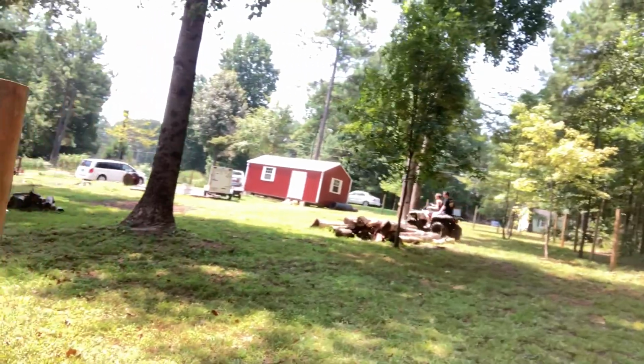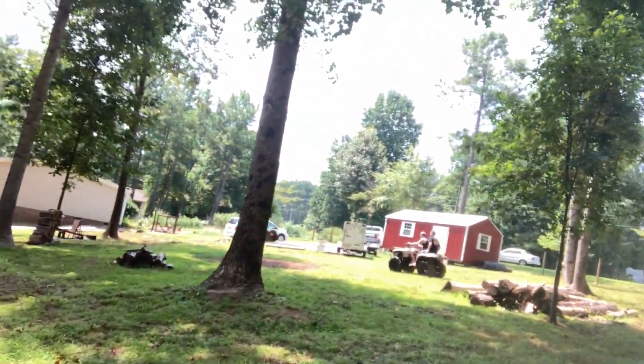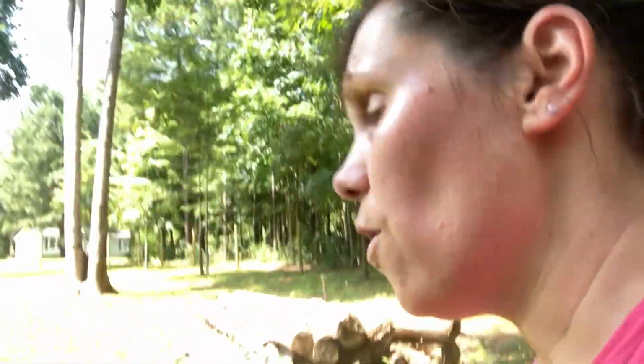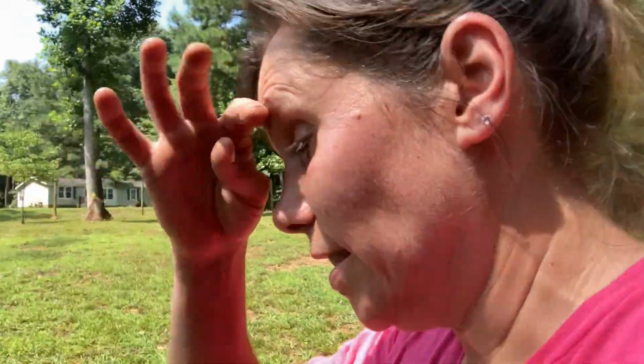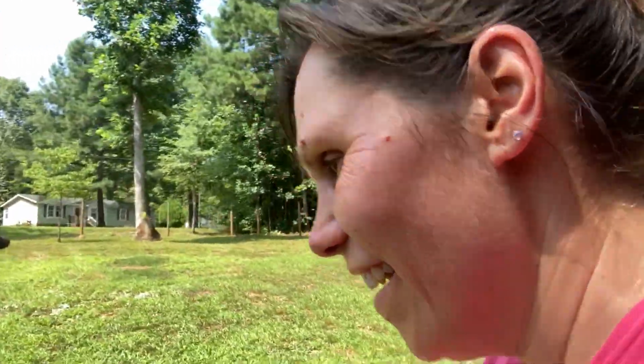And you can see my boys playing on the 4-wheeler since they know I'm doing this right now. So we're gonna walk up to the garden. I'm trying my best not to make you guys motion sick doing this.